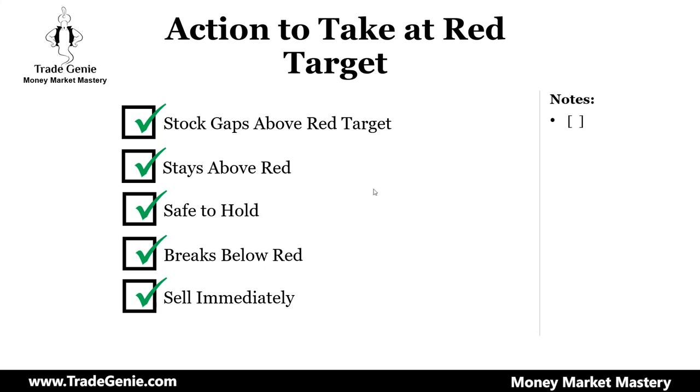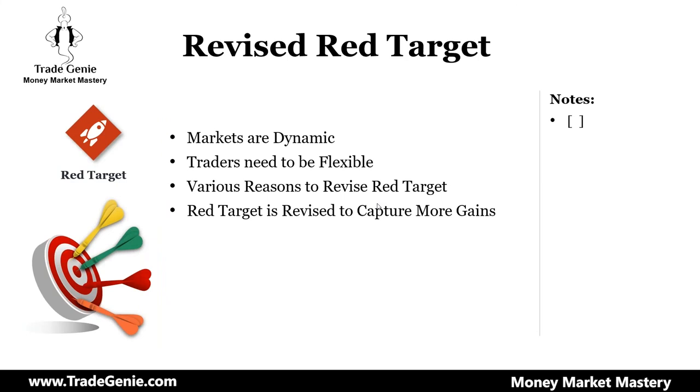So action to take at red target, I send you the alert. Now, let's say we decide that the trade is going further up, so I send you the revised red target. Think about it, the market is dynamic. We need to be flexible in whether the red target is hitting, whether to sell or to hold. So we figure out whether it's good to hold or good to sell. If it's good to hold, then I immediately revise the red target. I will send you the alert.